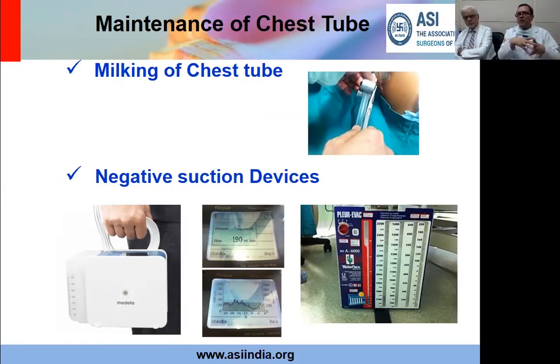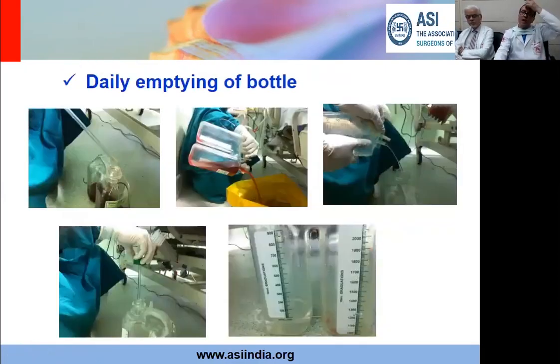There are various types of devices available. There are these digital portable devices from Medela company, which we are using routinely, or there are various other suction devices available, which can be connected to the wall suction, and you can have variable amounts of suction applied. But I'm not recommending routine use of suction devices. These are to be used in specific situations. Now, a very important practical point is daily emptying of the bottle.